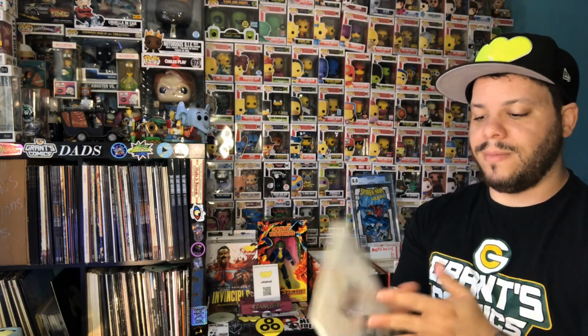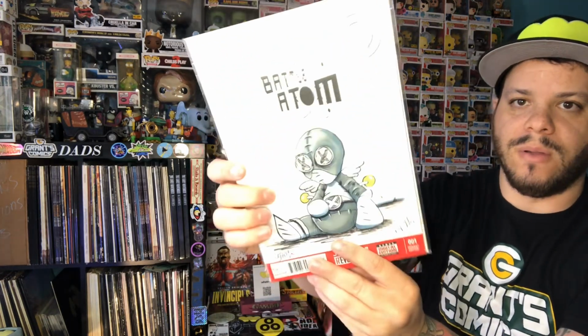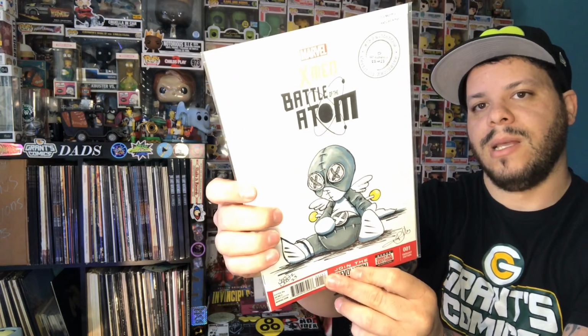This one is number 22 out of 23, a full cover sketch with a COA, and we got multicolor. It is just gorgeous. And I mean, this is a PC book all day. Again, sketched by Ken Salinas, got the nice signature down there. It's dated as well. This thing is gorgeous. And this is X-Men Battle of the Atom, blank sketch cover with a full sketch on it. This thing is gorgeous. Absolutely love this.